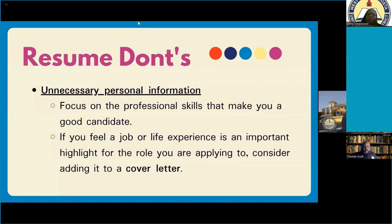Information such as your marital status, the number of children you have, or even your age. There are laws that prohibit companies from discriminating against potential employees based on their age. So not including that information is important to be aware of. And the same goes for sexual preference or gender. Those kinds of items we don't want you to include on your resume because legally those items are things we can't ask about.